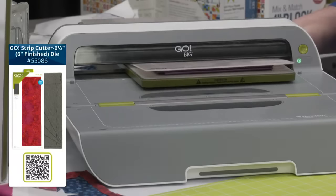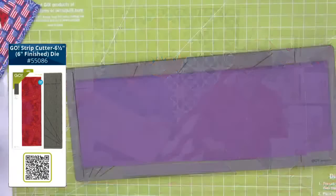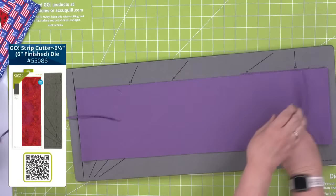Okay, so let's say you want to do that using the 2.5-inch strip die. You would count all the sections, so 2.5, 2.5, and 2.5 is 7.5. You would do the same thing with just an 8-inch. And then you could just cut continuous. Absolutely. So look at this. This is so cool. And I didn't do all 6 layers.